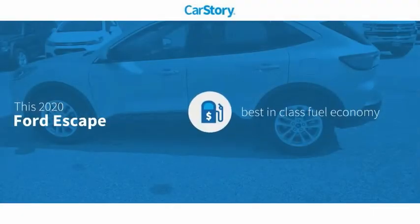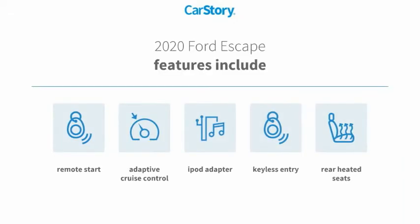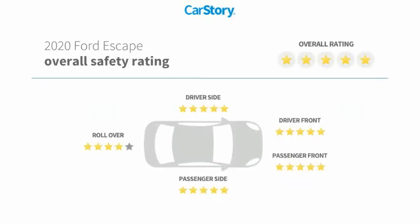Car Story research indicates this vehicle as having best-in-class fuel economy. Features also include keyless entry, remote start, iPod adapter, adaptive cruise control, rear heated seats, and has been listed as an IIHS top safety pick with these ratings.